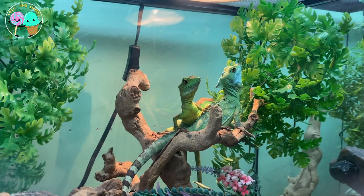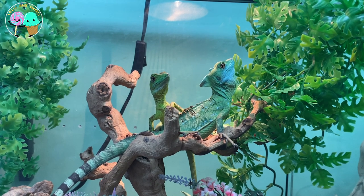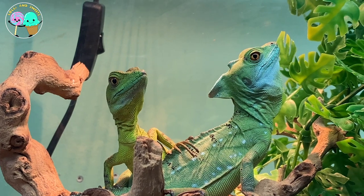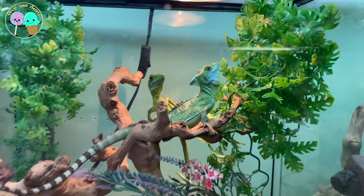Wow, Lolli And Sweets and boys and girls, this is a green basilisk lizard. It is so cool because it runs so fast it can actually run on top of the water. Yes, you heard me, it runs on the water. They love to eat brown crickets and they also need a heat lamp to stay comfortable.